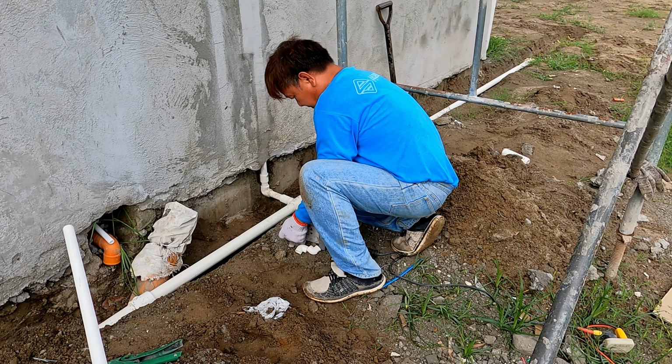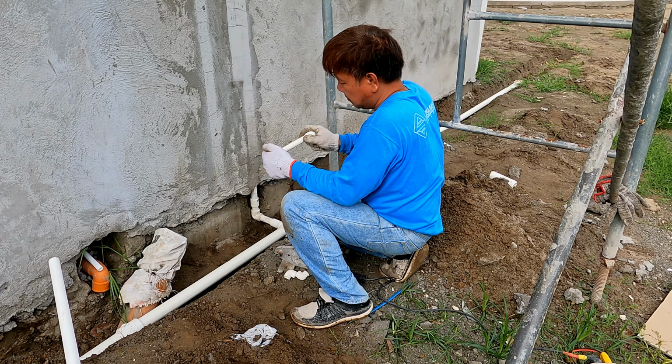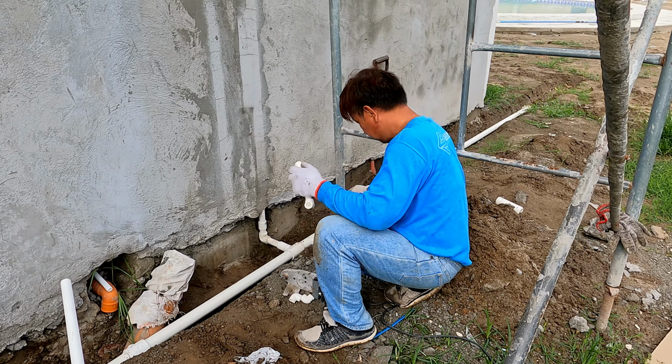Very hard to make out, but it's just applying heat, effectively narrowing one end of a pipe and then sticking it in. And those seals are supposed to be very, very strong.